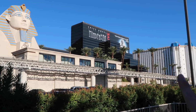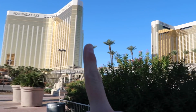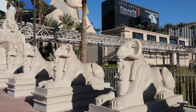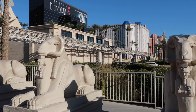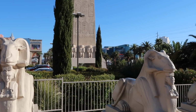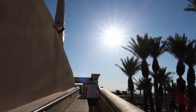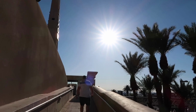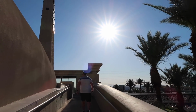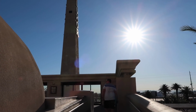Monorail line that runs across from Excalibur to Luxor along to Mandalay Bay. Currently trying to catch Luke up. He's found a photo opportunity. I like this one. This was our first hotel stay in Vegas all those years ago. It's bringing back some great memories.